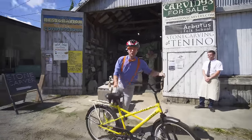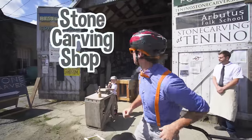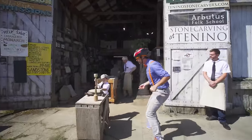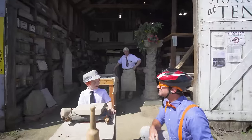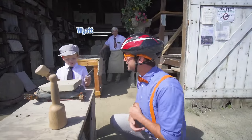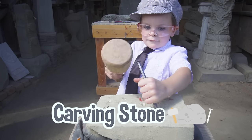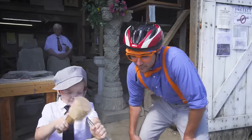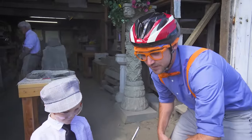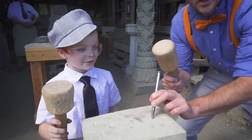Whoa! Check it out! We are at the stone carving shop, where you can buy carvings! Hey, who are you? What's your name? Wyatt. Wyatt? What are you doing right here? Carving stone. Whoa, okay, so you take the chisel, yep. And then you use the mallet, and then you hit it? Yep. Like a hammer and a nail. Here we go!